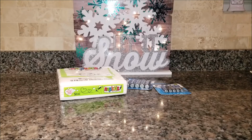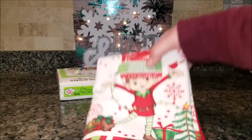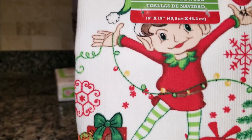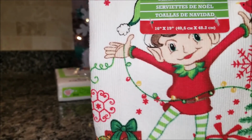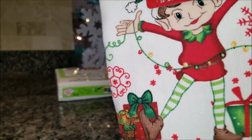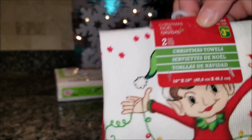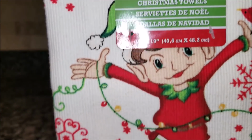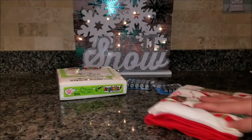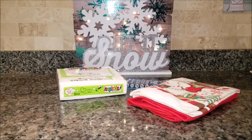I couldn't pass this up. How cute is this? I picked up these Christmas towels, and it's the elf over there, and I thought it was so cute. And it's elf on this side, and there's two of them. There's two tea towels, and the other side is red, so perfect for Christmas. But that one I thought was adorable. So two pieces for $3.50. He is so cute with the Christmas lights. Love him. I love anything elf.